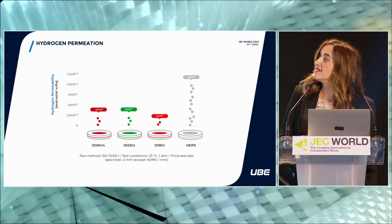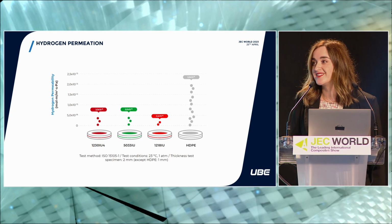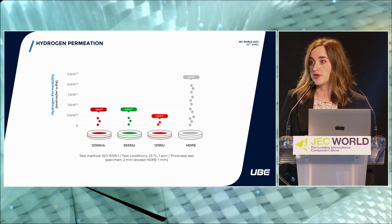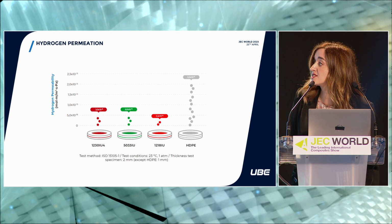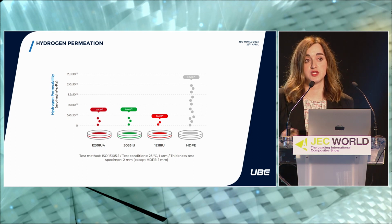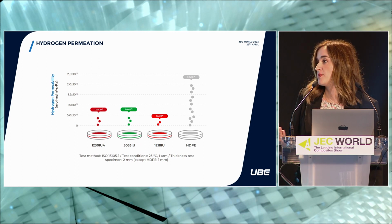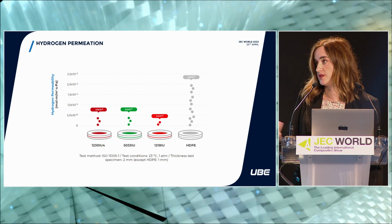Okay, let's talk a little bit about values. Of course, the most important, because it's the main role of the polyamide, is the hydrogen permeation. Here you can see a benchmark between 3 of our materials compared to polyolefinic. As you see, the polyamide 6 has a different scale and is much better than the HDPE that is well known, for example, in storage.